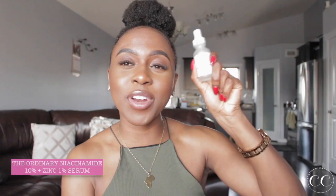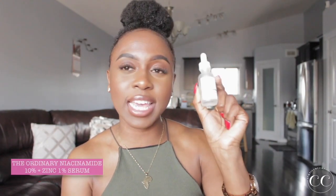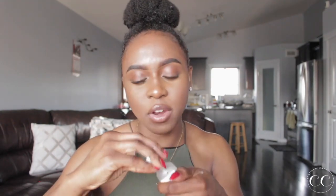Next thing I have is the Ordinary Niacinamide 10% with zinc 1%. I love this product. I use it during the daytime. It is perfect for hyperpigmentation. I already repurchased a second bottle of it. And The Ordinary is such an affordable skincare line. You can find it at Sephora. I'm going to be linking it down below.